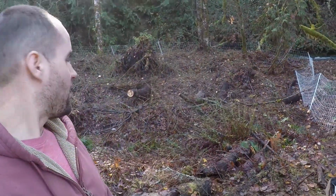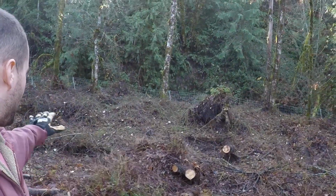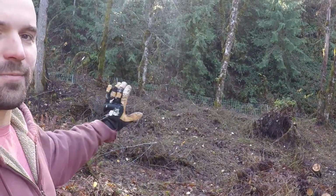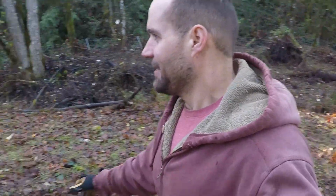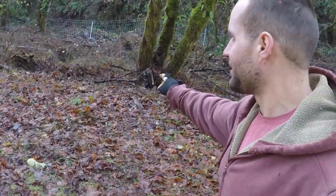Here's a look inside their paddock that we're about to move them out of. You can see all that brush with the leaves completely off of it. That was just a wall of blackberries all the way to the fence, and they are gone. So we're really excited about that. The goats are really whiny and following me because they're hungry. But it's just amazing the work they did. We're so happy with it.